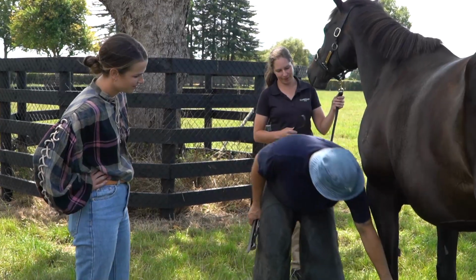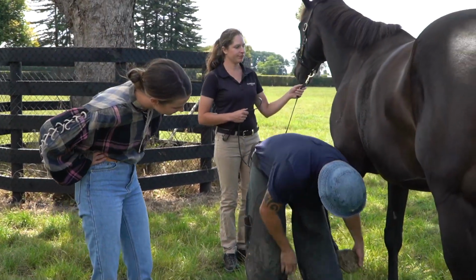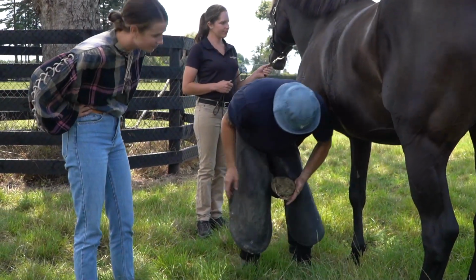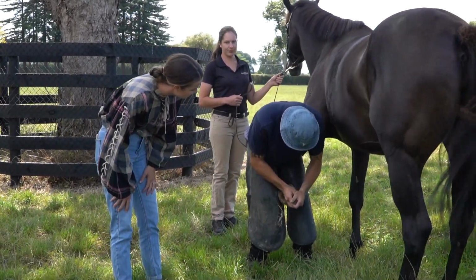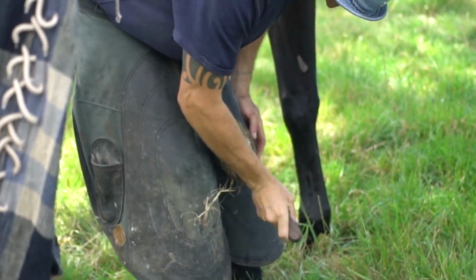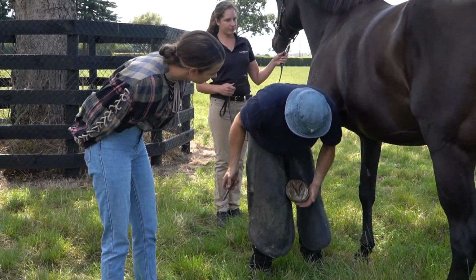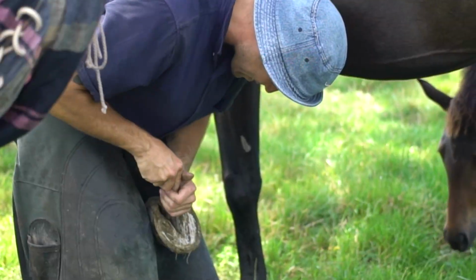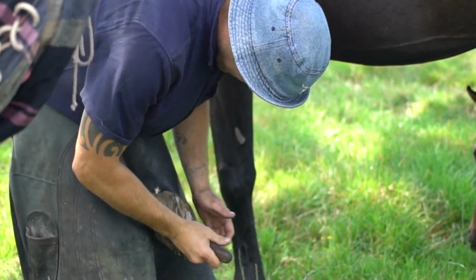Cool. So this mare's due for a trim. We get them trimmed every 4 to 6 weeks. So first things first, we put the foot between our legs here, and we clean the foot up, get out all the dirt. Just make sure that the sole's nice and clean, and when she's walking up to you, make sure she's nice and sound, nice and happy. And clean up the frog area there.